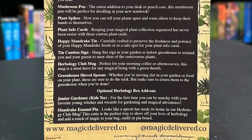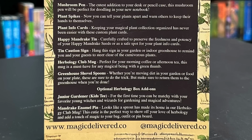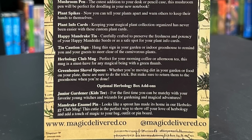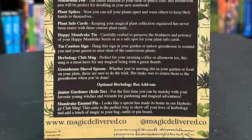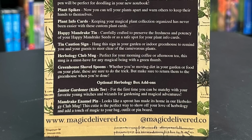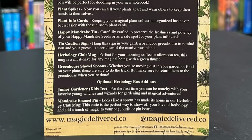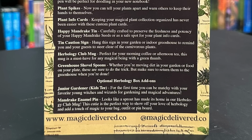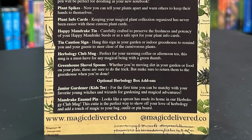And the optional Herbology box add-ons, the Junior Gardener Kids Tea. For the first time, you can be matchy with your favorite young witches and wizards for gardening and magical adventures. Mandrake Enamel Pin. Looks like a sprout has made its home in our Herbology Club mug. This cutie is a perfect way to show off your love for herbology and add a touch of magic to your bag, outfit, or pin board.